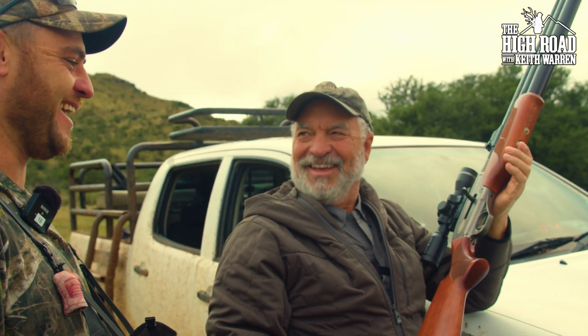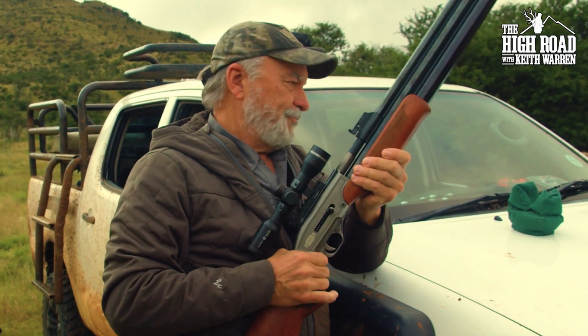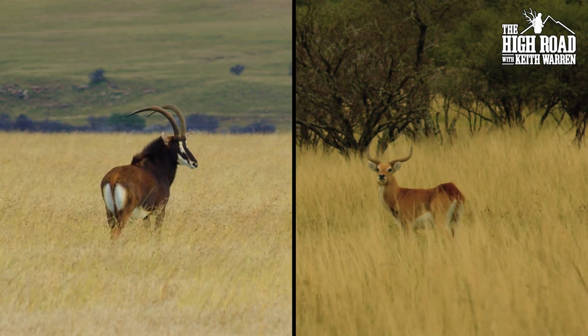So what do you think? Yeah, no, impressive. I'm impressed, definitely. I think we're on. Let's go see what we can do. Yes, sir. So I've got a long list of animals that I hope to be able to take using this dragon claw. But it's going to start out with a Lechwe and a Sable.